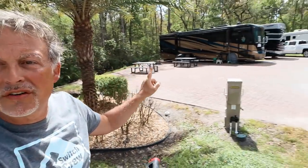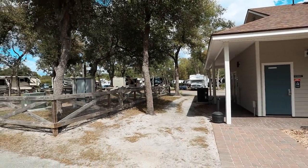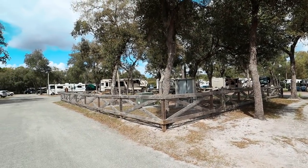The front part of the park is pretty much gravel sites, but they're evenly spaced out. The trees are great. And then you come over this little bridge right here, and all of the sites turn to these wonderful pavers. Lots of room. And a wonderful comfort station that has gym amenities and then your washer and dryer and stuff. It's a fabulous little park.